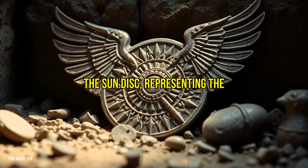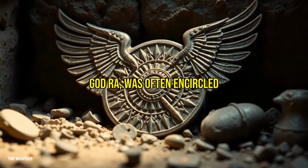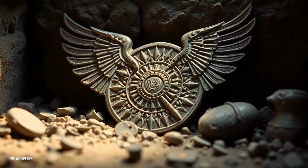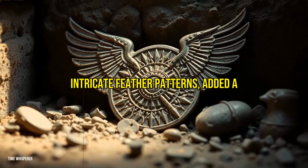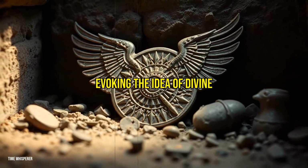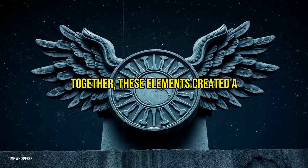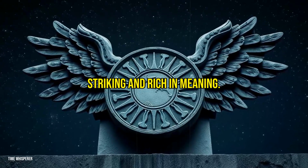The sun disk, representing the life-giving power of the sun god Ra, was often encircled by a serpent, symbolizing the protective goddess Wadjet. The wings, sometimes adorned with intricate feather patterns, added a sense of majesty and movement, evoking the idea of divine guardianship from above. Together, these elements created a symbol that was both visually striking and rich in meaning.